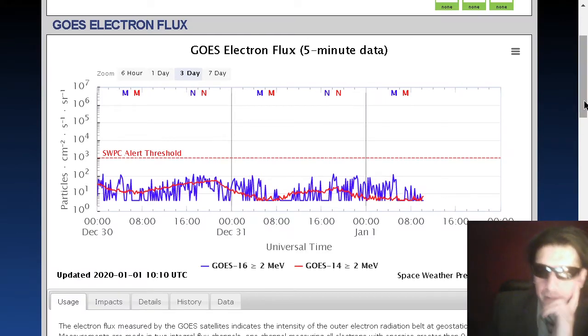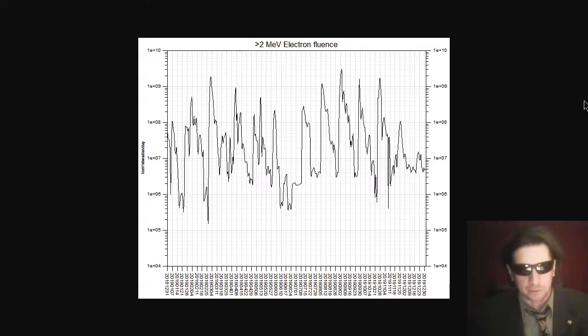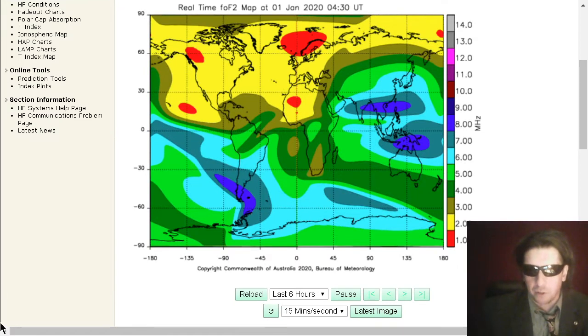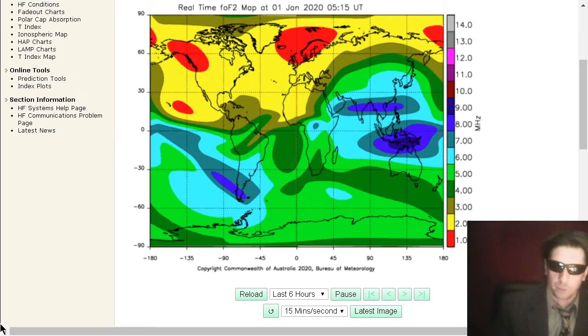Electron flux is totally flatlined, and we don't expect this to rise very much for reasons that shall remain undisclosed. Relativistic electrons are at a low level also. Don't expect a lot of GPS errors, although we do see a very anomalous ionosphere once again.